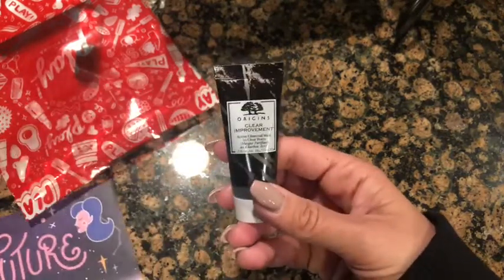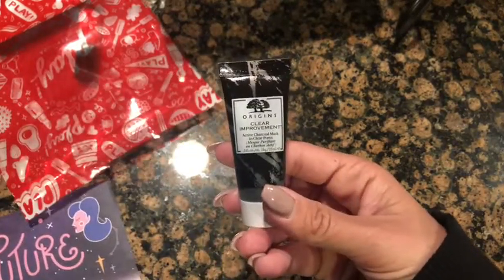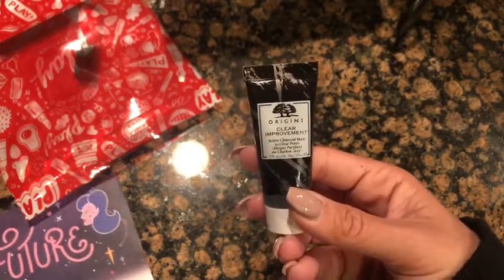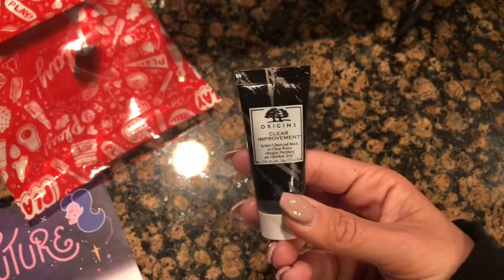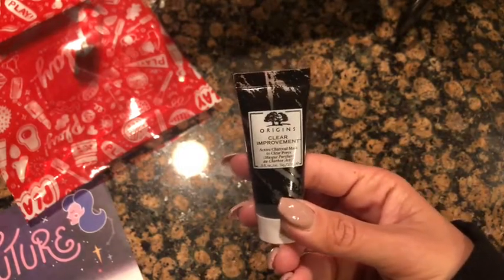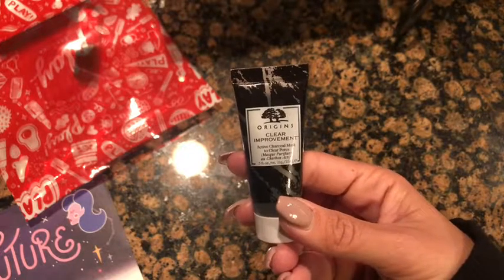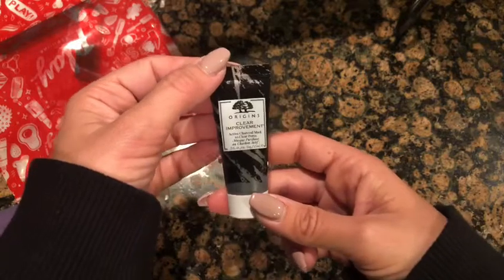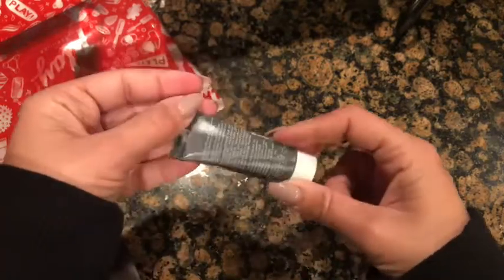This is from Origins. This is the Clear Improvement Active Charcoal Mask to clear pores. It's a purifying face mask that deep cleans skin and reduces the appearance of pores. It says clean up your face's act with this clarifying mask that uses bamboo charcoal to remove extra oils that could lead to blackheads. It's good, but it's not the best in my opinion. It does what it says it needs to do.